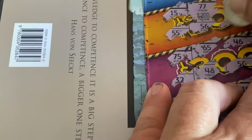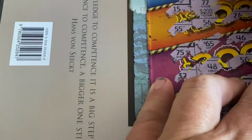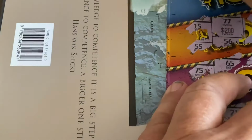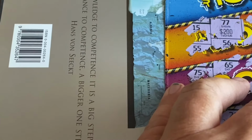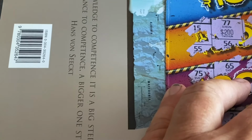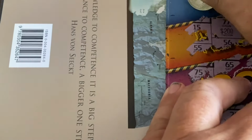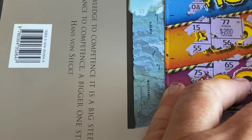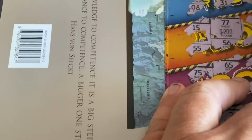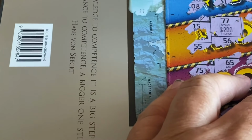55, 56, 26, or 16. Nope, but we got matching 77s right there for $200. Oh, well, you do the 27, nope. No 69, no 44. No 42, no 8, no 31, and no 2. Okay, we got a win symbol too.